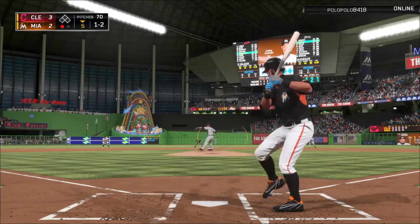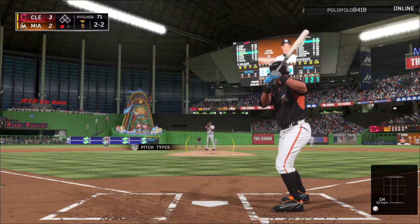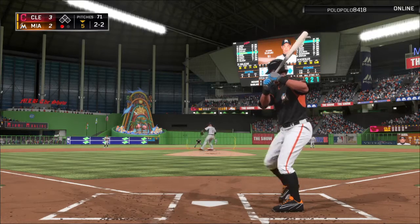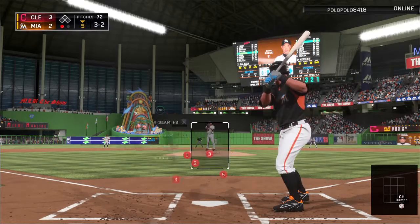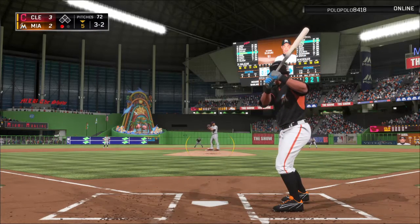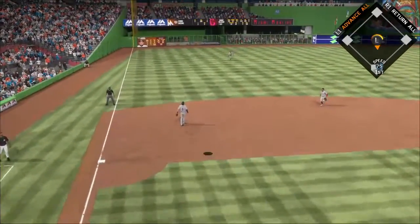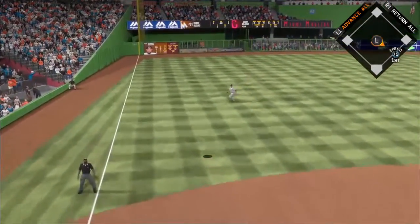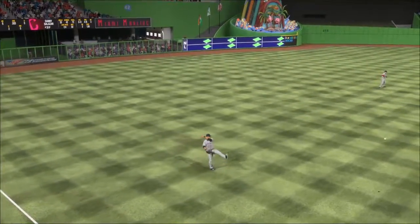Now you can't look for a specific pitch. You just got to protect the plate. Changeup, and that fades down and away, 2-2. Started to chase that time, but then he wisely holds off for ball 3. This one's flared out toward left. There to pull it in is Brantley, and there are 2 gone now.